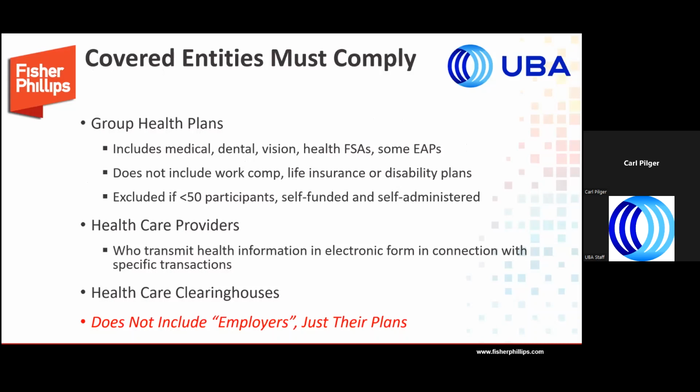So in a nutshell, again, by way of refresher and summary, remember that HIPAA, which protects PHI, is aimed at covered entities, and covered entities are either group health plans, healthcare providers, or healthcare clearinghouses. Group health plans, and we'll talk a little bit more about this, need to be concerned, and those types of plans that should be concerned with the HIPAA rules would include standard group medical plans, dental plans, vision plans, health FSAs, certain EAPs.